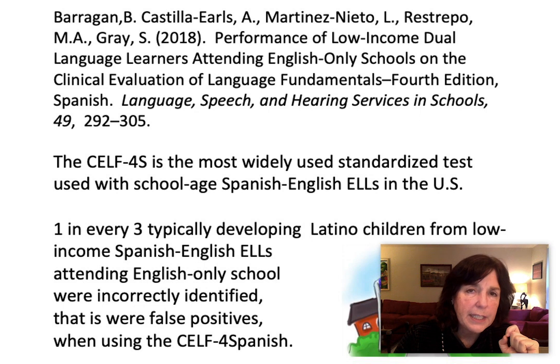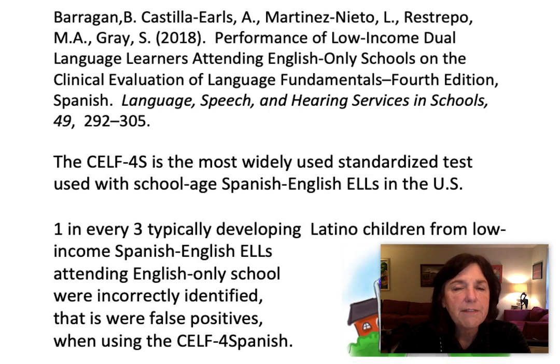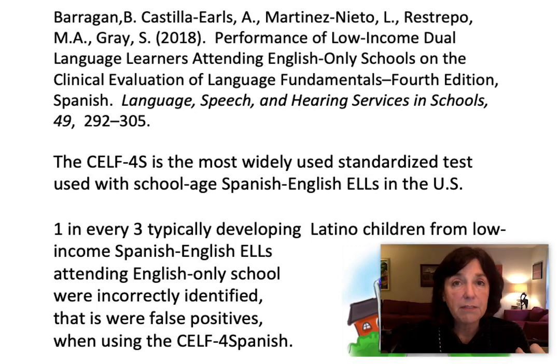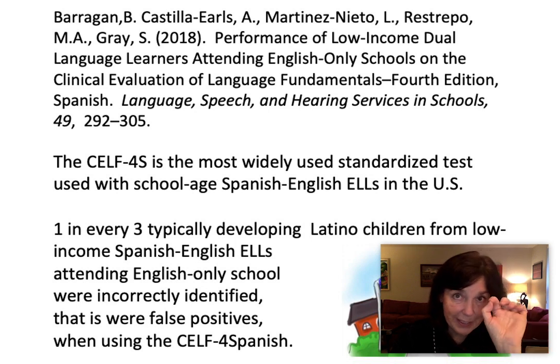In April 2018, a new article came out, which should have basically ended your use of the CELF for Spanish. They found that 1 in 3 typically developing Latino kids from a lower SES who were in all English school, meaning getting ESL or ENL, whatever you use where you are, instead of a bilingual class, 1 in 3, meaning 33% disproportionate referral of these kids for special education, meaning it misidentified 33% of these typically developing kids as having a language disorder. So you really shouldn't be using this test at all since April 2018. If you have a disproportionate referral of minority kids or bilingual kids for special education, and you're using the CELF for Spanish, it's a very easy direct connection.